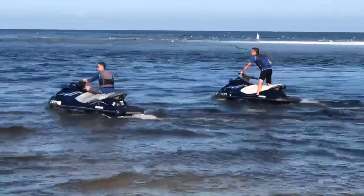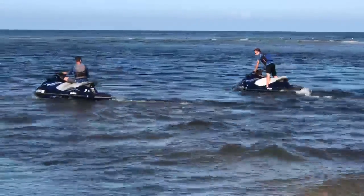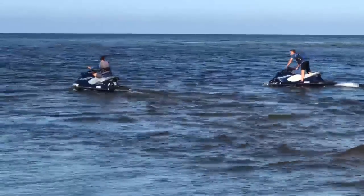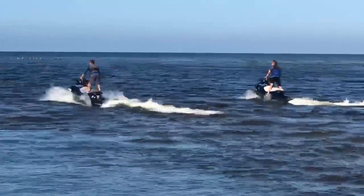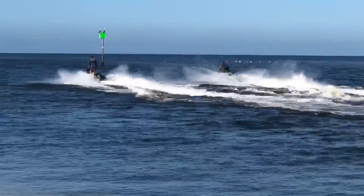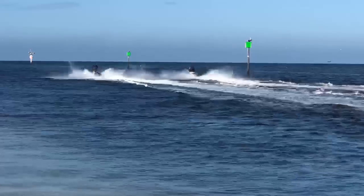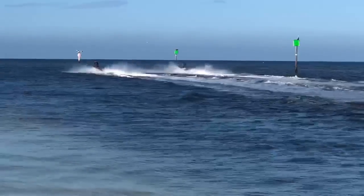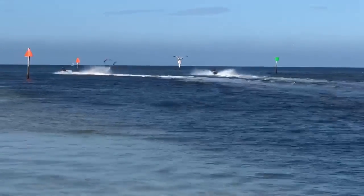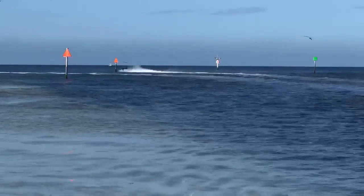Get to take off here. There they go. Down the beach they go. Out into the Gulf and down the beach. Fun sport. That is a fun sport. It's like riding a motorcycle in the water.